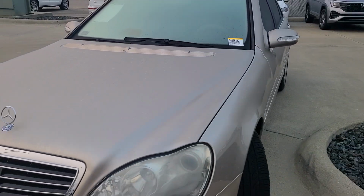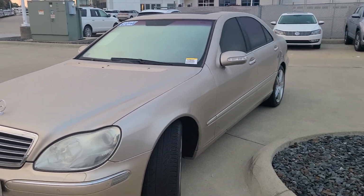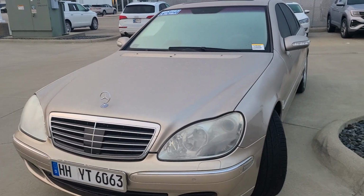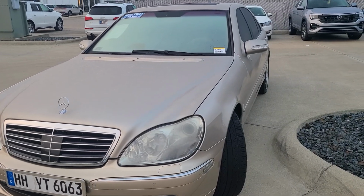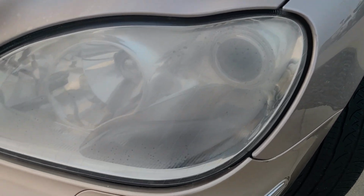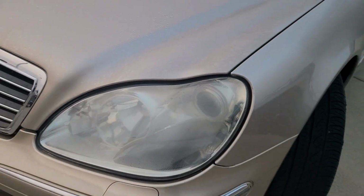Now, this '04 is considered the least reliable luxury car by Consumer Reports, so I love that. This car is $7,400. It's got about 132,000 miles on it, and it was $85,600 new plus options. So think about that. Okay, xenon headlights, which of course should be cleared up a little bit.